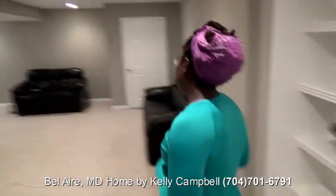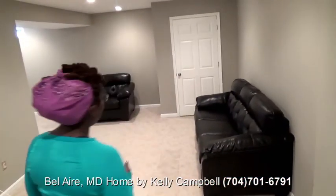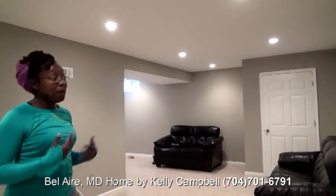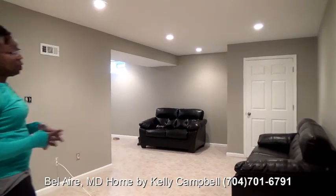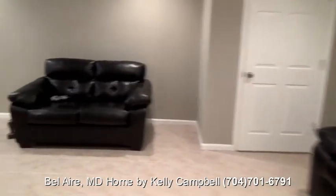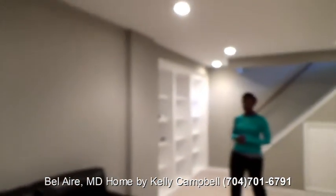So we also have down here our leather couches, because this is going to be the man cave. We're definitely decorating this area to make it attractive to the male counterpart in the house. So you'll see here the black leather. We're going to bring in a black table set in here, and we really want to show off this space as being the entertainment space for the fellas.